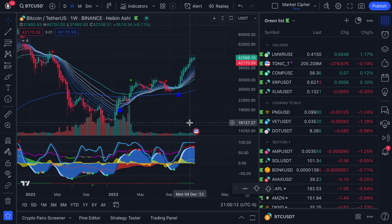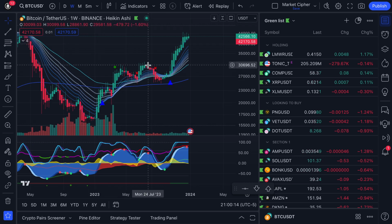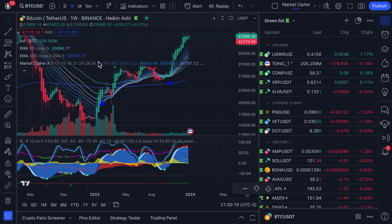Okay, something else to take into consideration is, are we trending above the 50 weekly moving average? Okay, let me take this off here. We don't need Market Cipher A anymore.